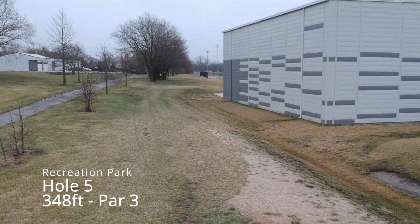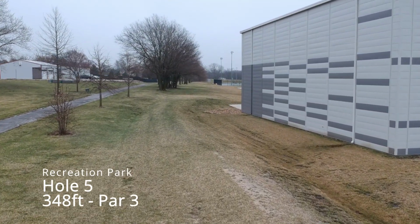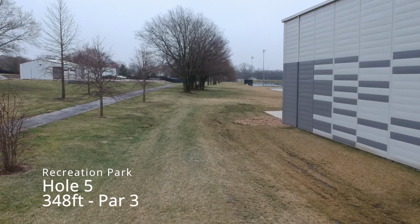He missed both. Hole 5, 348-foot par 3. All right, nice and straightforward.